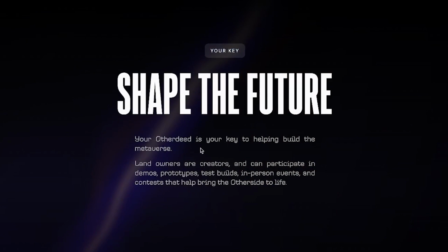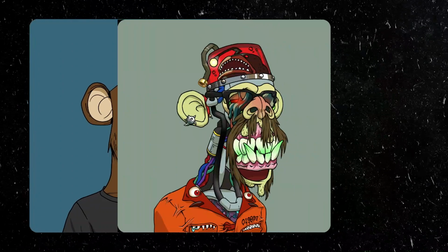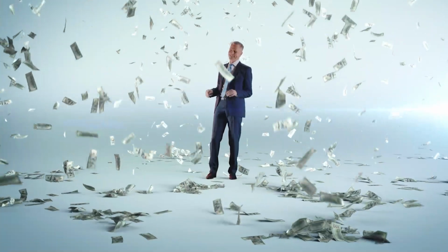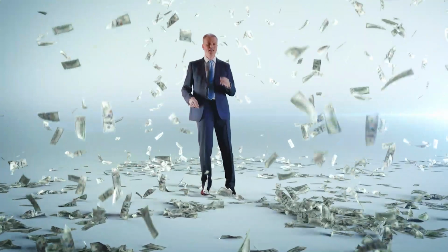Your OtherDeed is your key to helping build the metaverse. Landowners are creators and can participate in demos, prototypes, test builds, in-person events, and contests that help bring the Otherside to life. What does this mean? We know from the history of Yuga Labs that if you held one of the original Bored Apes, like you would have then gotten your mutant apes out of it, then you would have gotten your Kennel Club apes out of it, and then you would have gotten your ape tokens, which were worth a tremendous amount of money for just owning one ape, like hundreds of thousands of dollars per ape.